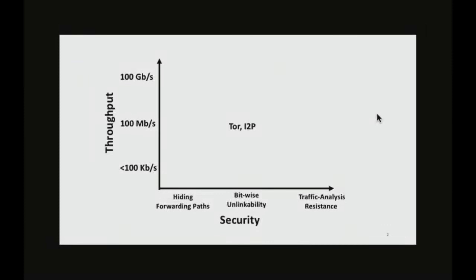To start, let us look at the general picture of anonymity protocols today. We observe a trade-off between security and performance. In the middle, there is Tor, which is the most popular anonymity protocol, and it provides bitwise unlinkability for security and provides around 100 megabits per second throughput.